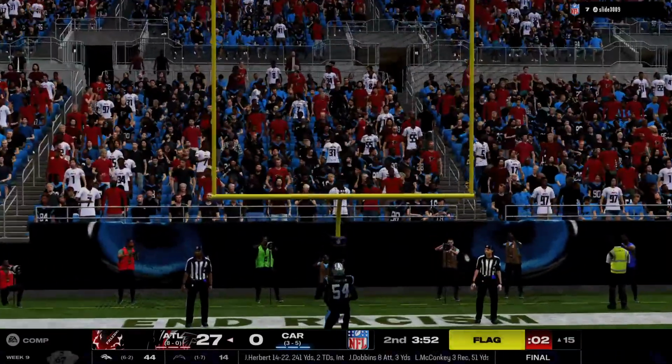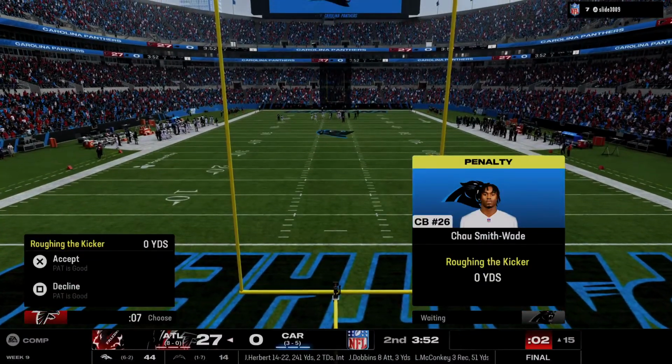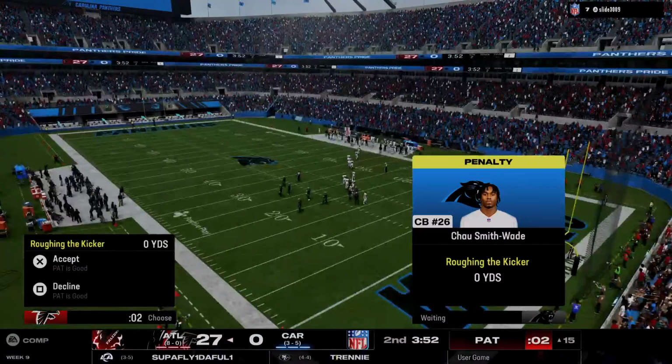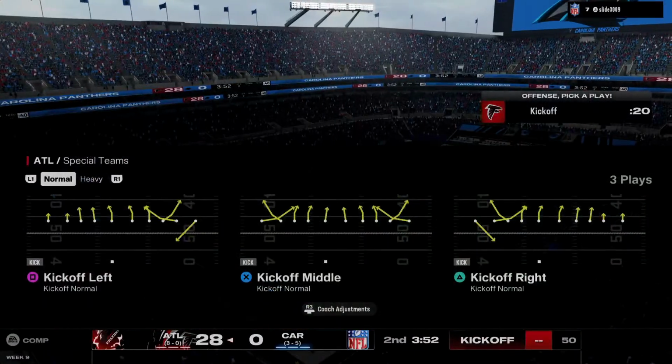The kick is good, but there are penalty flags down. They might have made contact with the kicker too late. Did you see the replay?